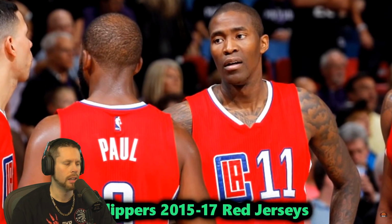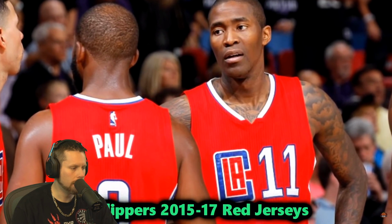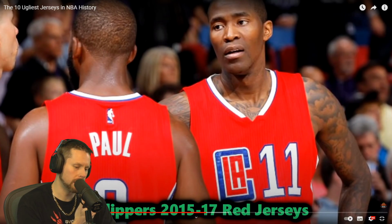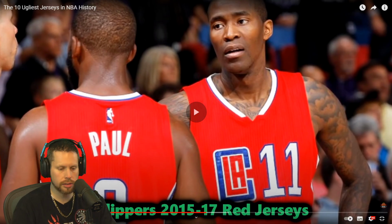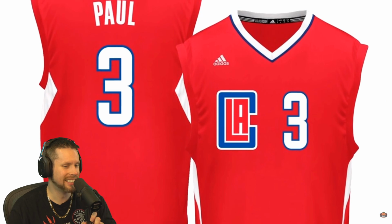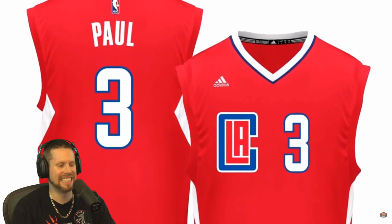Number 4, the LA Clippers 2015 to 2017 jerseys. Okay, now this is a bad jersey too. I agree with this one at least, but I don't know if I'd put it 4th ugliest. I remember when the Clippers redesigned their team, including their logo and uniforms. It looked so bad. Maybe I would. That is a bad jersey.